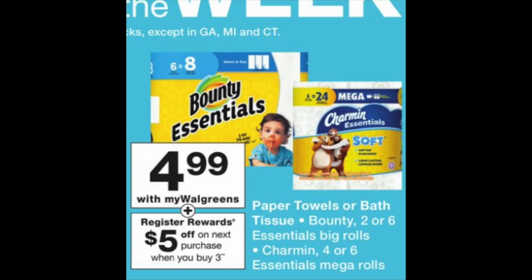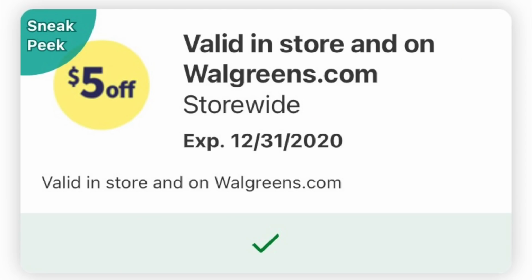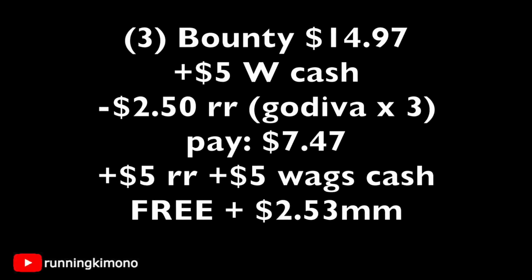Okay, so this next little guy here, $4.99. When you buy 3, you're going to get back a $5 register reward. If you can purchase 3 in your store, maybe ask. I know that a lot of places have strict limitations on paper products. But if you can try and swing it, why not? Let's try and throw this guy in if you might have it on your store card. Here it is, grabbing 3 of the Bounties, or you can get a mix and match if you wish. Please make sure you have that $5 of Walgreens cash when you spend $5.